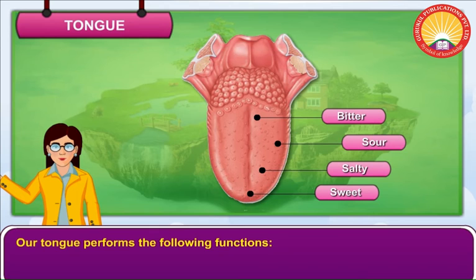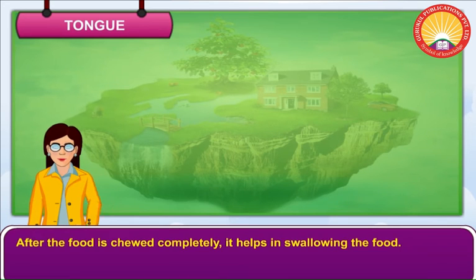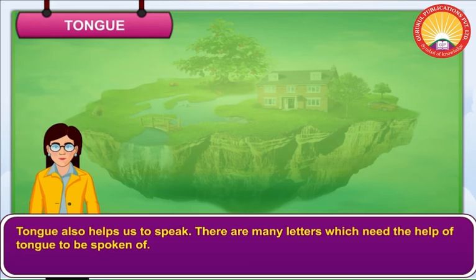Our tongue performs the following functions. It moves the food in different directions so that it can be chewed properly. After the food is chewed completely, it helps in swallowing the food. It tells us the taste of the food, whether it is sweet, salty, sour or bitter. Tongue also helps us to speak. There are many letters which need the help of tongue to be spoken of.